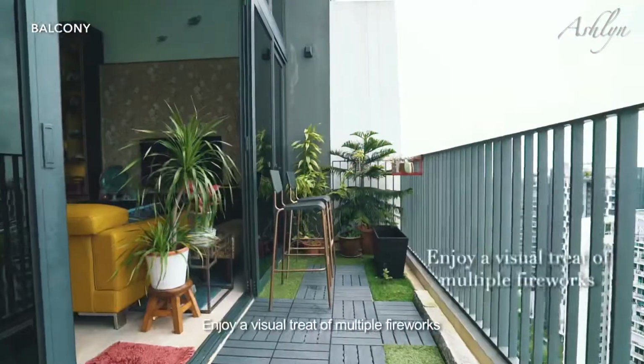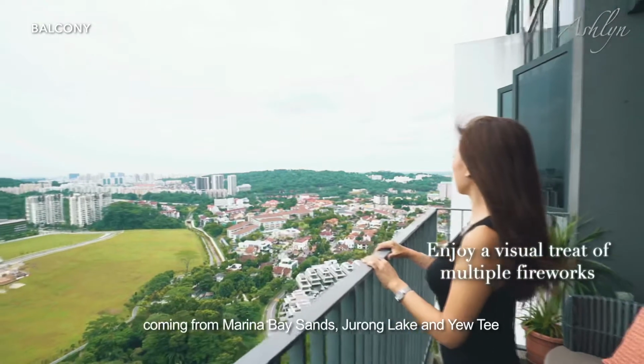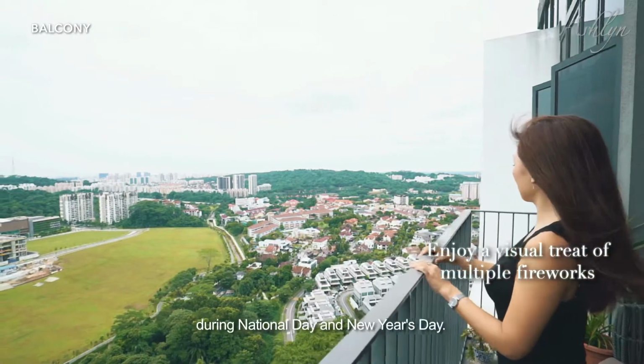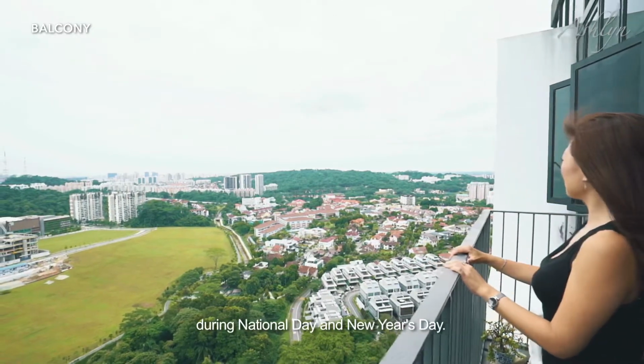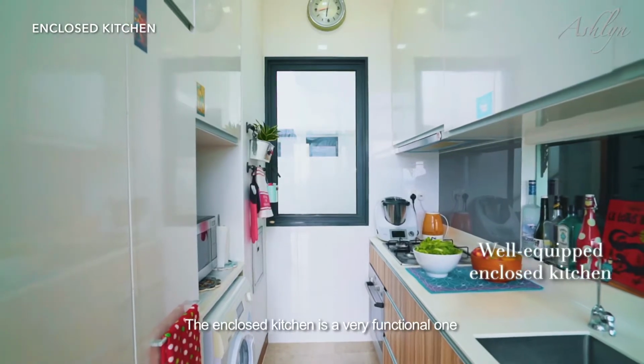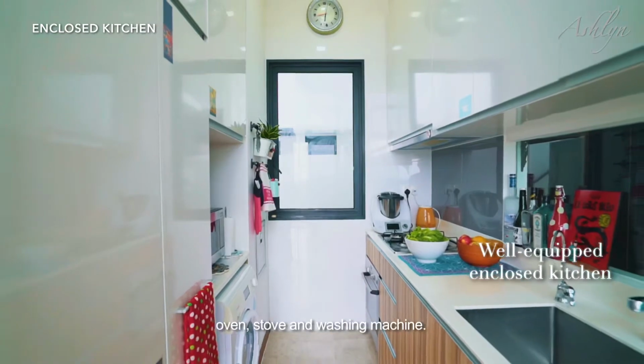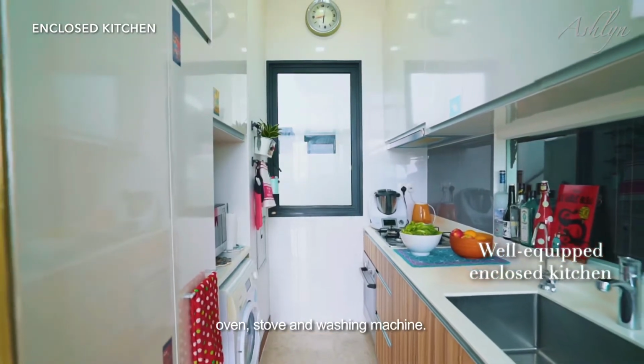Enjoy a visual treat of multiple fireworks coming from MBS, Jurong Lake and UT during National Day and New Year's Day. The enclosed kitchen is a very functional one that comes complete with a built-in fridge, oven, stove and washing machine.